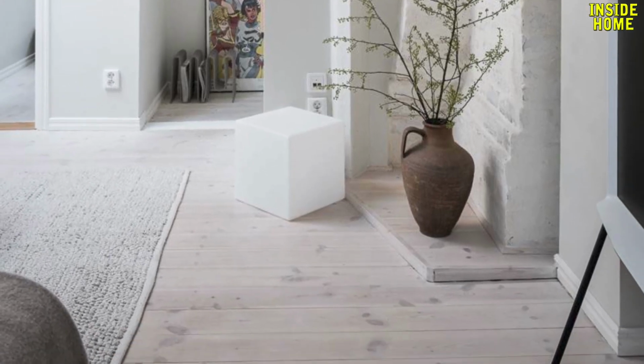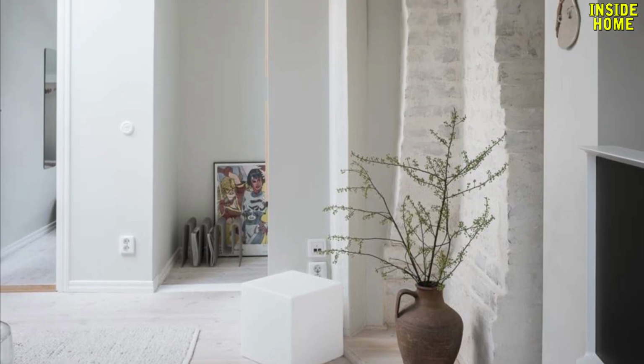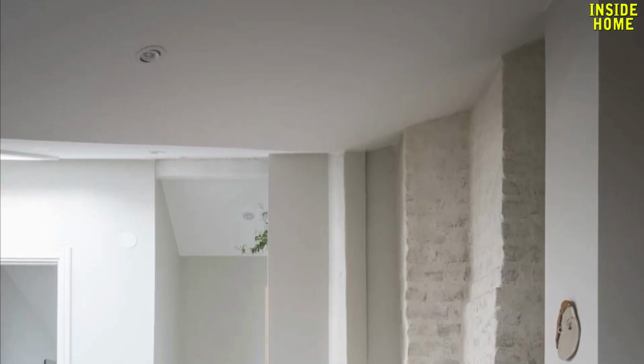The minimalist decor, featuring neutral tones and natural light, is punctuated by subtle accents, creating a serene and uncluttered space.